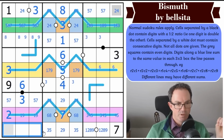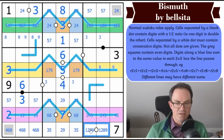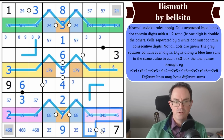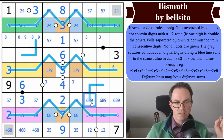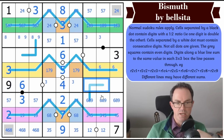At the bottom of the grid, we've got 4, 6, and 8. They're all even, so that one's not restricted. Oh, but if that's 4, 6, 8, that's not 8, 9. So that's a 1, 2 pair. That's a 9. That's a 2. Now I've got 1, 2, 3, 4, 5. So these are 6, 8, 9. One of which is on this little line. So those two digits either add up to 6, 8, or 9.